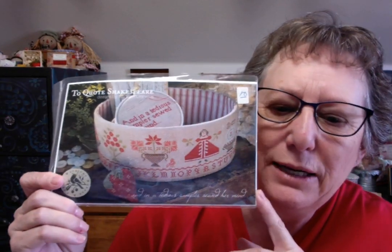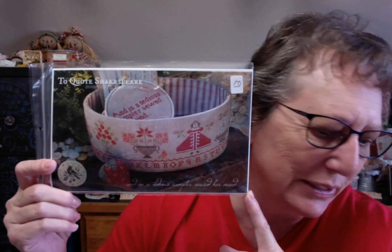Here's another one of these little boxes by Brenda that I want to stitch. I had fun doing the Winter in Baltimore, and so I have, to quote Shakespeare, so I want to do it, and maybe I can get the stripes going the right way in this one. We'll see if I remember when I cut my fabric. Here's another one I want to do.